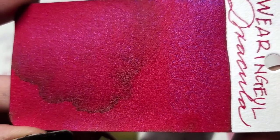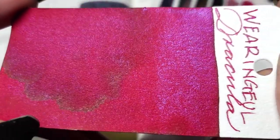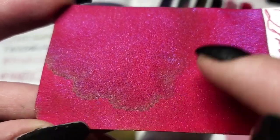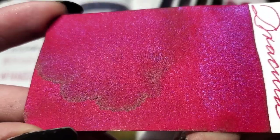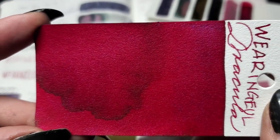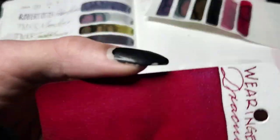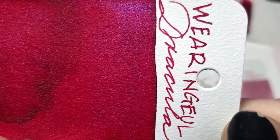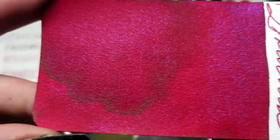That contrast of that really rich red with that violet shimmer. I don't think I've seen anything like this. It's gorgeous. And that little bit of gold sheen floating around there. Very nice. That looks so cool. And it's such a vibrant violet, too. Because there's the color without the shimmer, if you wanted to know. Really nice, kind of true red. A little on the bluer spectrum, but it's definitely not pink. It's definitely red.